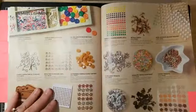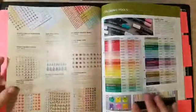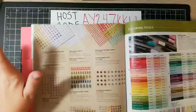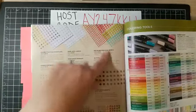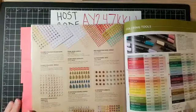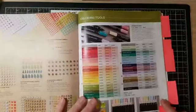Some of them have carried over, like our Happiness Blooms dots, the frosted flowers, those have carried over. Some of them are brand new, like the Noble Peacock Rhinestones, which I cannot wait to get. I think I'm going to be using these maybe on every single project. I'm so glad to see that the glitter enamel dots carried over. I love those, especially in these colors. I use those a lot. So lots of really amazing fun accessories. So make sure you look at those embellishments.